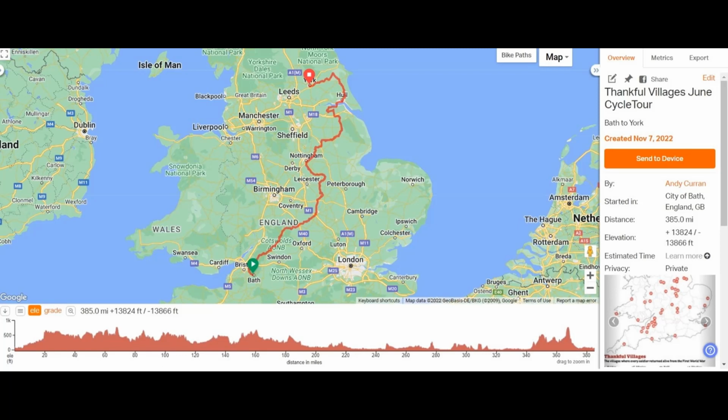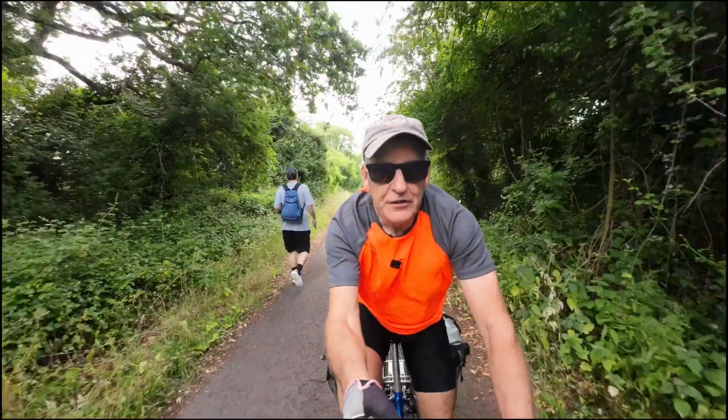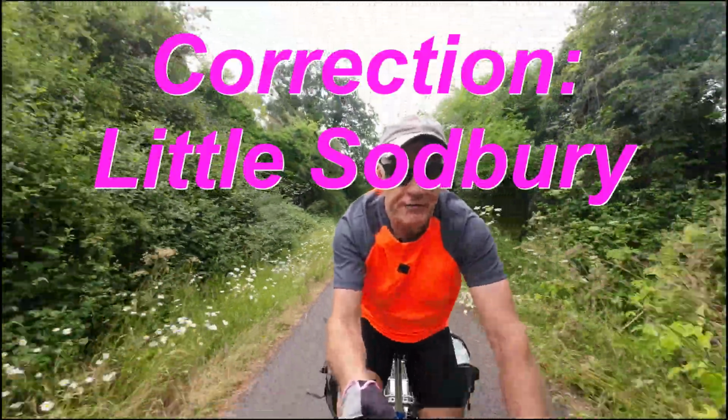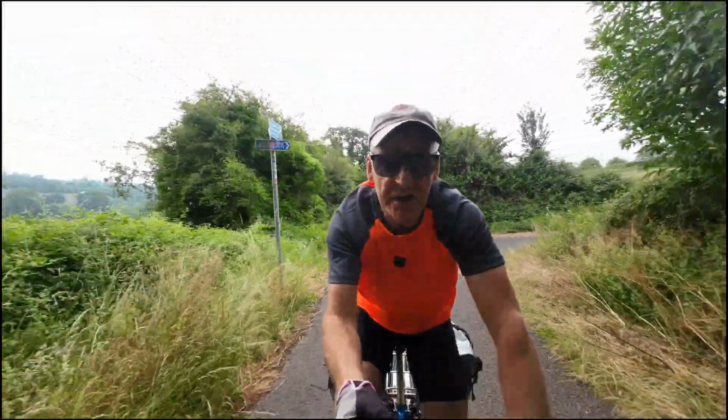Those are the villages where every person who went off to serve in the First World War returned home safely alive. Some of those villages are doubly thankful, which means everybody who went off to serve in the First and the Second World Wars returned safely alive. The first of these villages is going to be Old Sodbury, not far from where I live. It's only 19.5 miles and it's up near Yate.